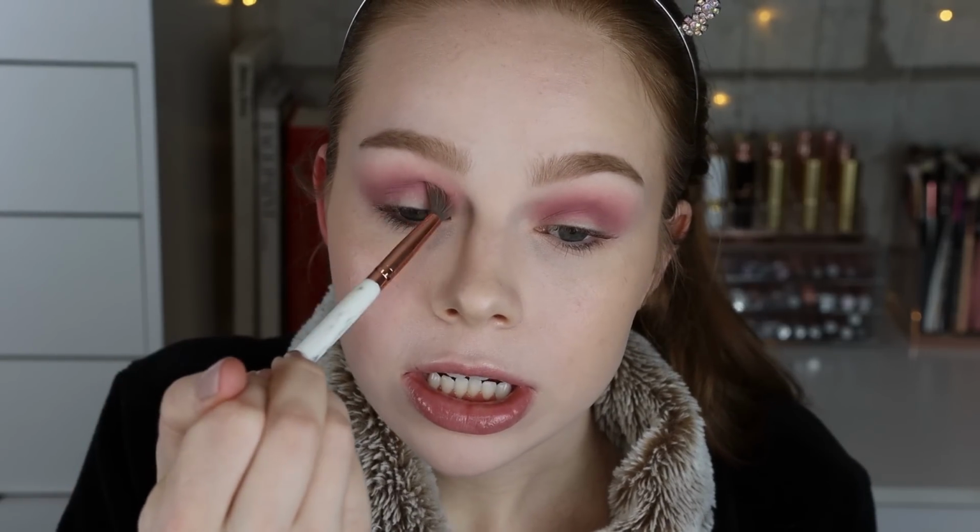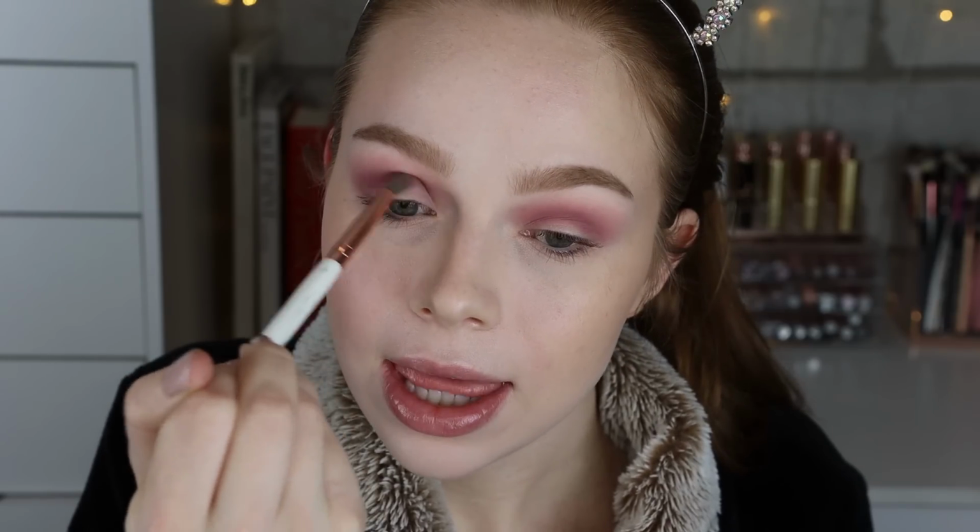All right, now I'm gonna go ahead and take Meraki from Divina, and I'm gonna throw that through my crease. Oh my gosh, that's so pigmented. And then just lightly blending it out. I want to make that color a little bit more intense, so I'm gonna go in with an even smaller crease brush and just really intensify that.